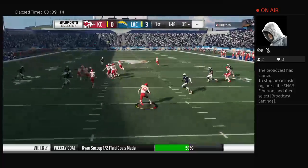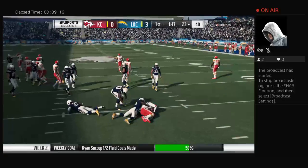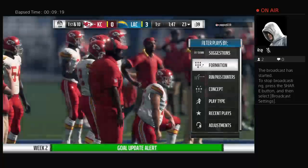This one fielded at the 5. And he'll bring it a few past the 20 to the 23-yard line.